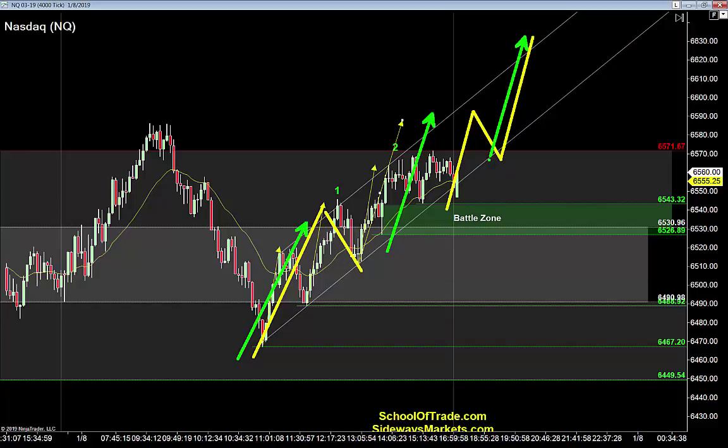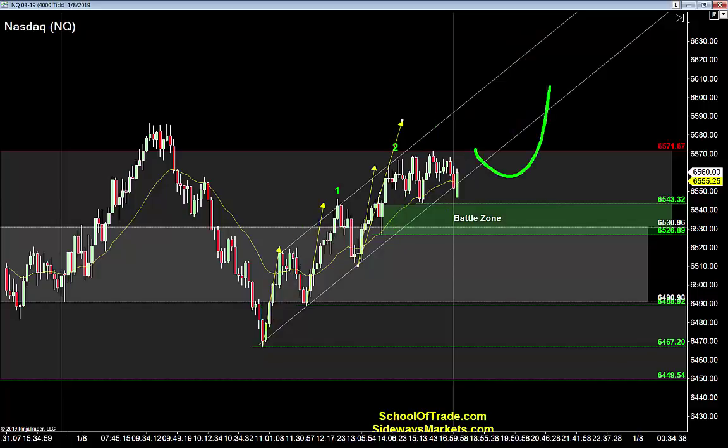This one's got some small measured legs to it. And again, no matter what, if we do get the big break up, nice deep pullback, and we'll try to buy from there. So Nasdaq, obviously very similar to the S&P, right?